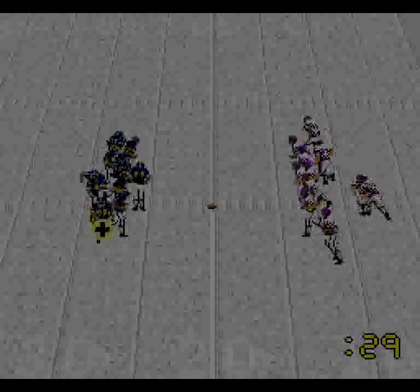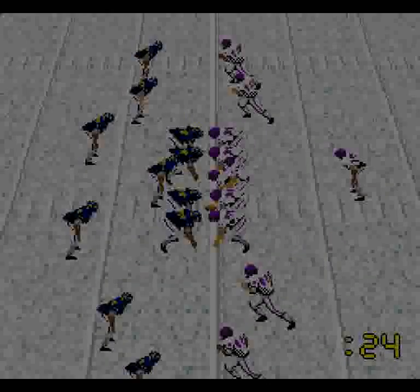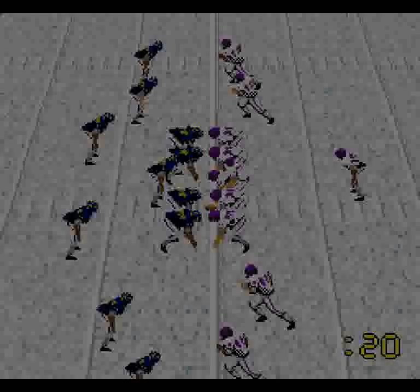First down, 10 yards to go. Red 52, red 34, cut. Back to pass, interception.